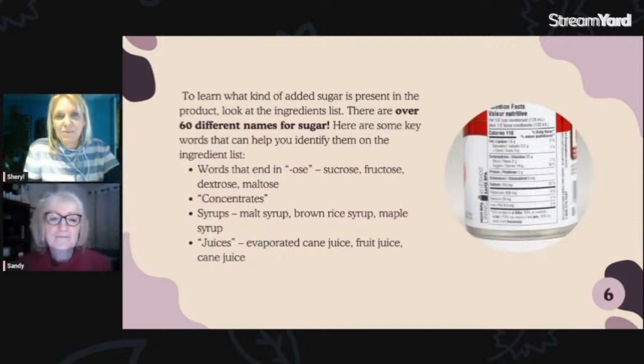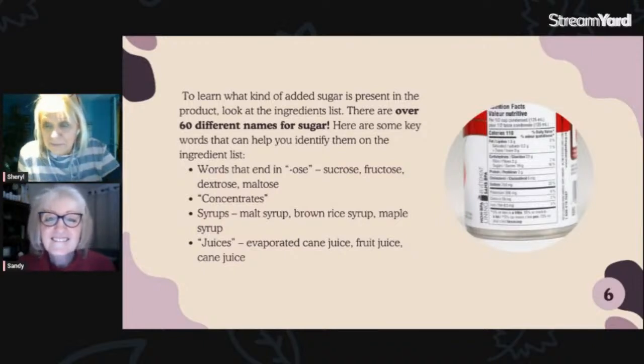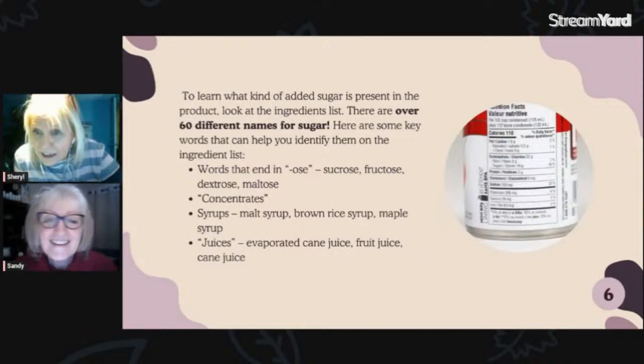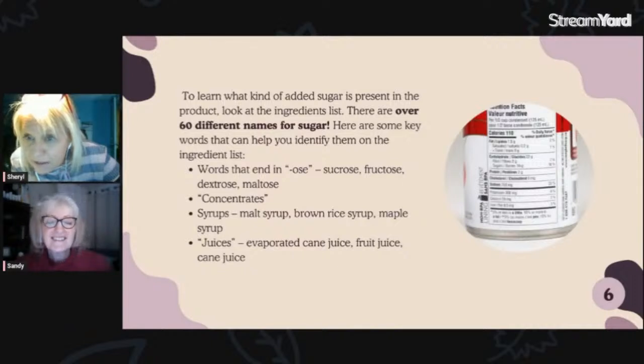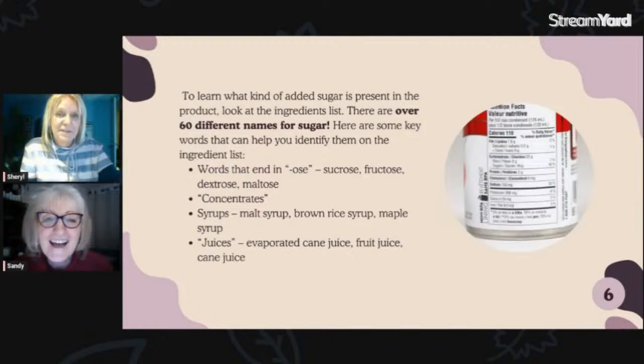So I put this label over here. It's a soup label, and hopefully you can see it. It says 16 grams of sugar, and that is half of that can. I'm pretty sure that's tomato soup, but I could be wrong. So half the can is 16 grams of sugar.